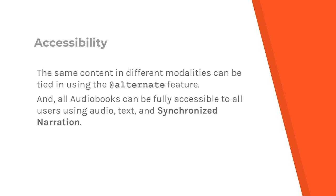There is a current accessible format for audiobooks, but it's not the mainstream format. And we thought, why not create a format where it can both be used in the mainstream, but it can also provide accessibility features directly, as opposed to having to create separate content for accessible communities. So the way we do this in the audiobook spec is to use the alternate feature. This allows a content creator to actually provide an alternate file to an audio resource, which means that you could actually provide, for instance, a text file, HTML, or, as I'm about to talk about, synchronized narration.